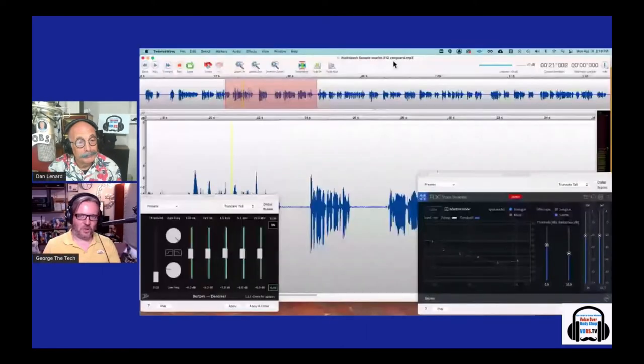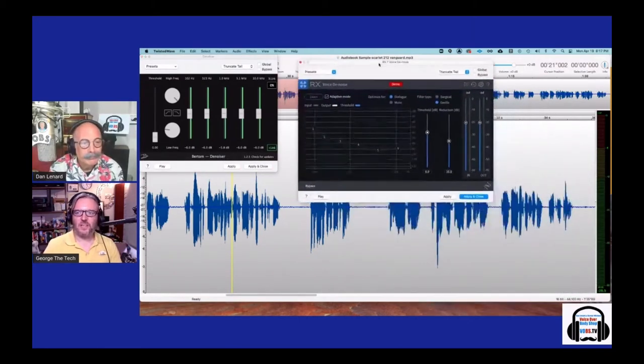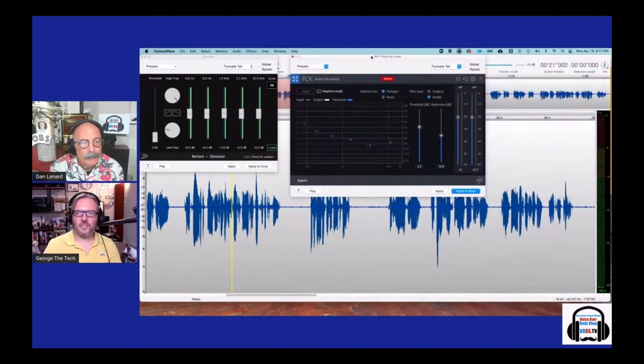Next thing on the list, I've got a screen share going here of Twisted Wave with two different noise reduction plugins. And we all know we prefer that we not have to use stuff like this, but we do also know a lot of you voice actors are in noisy cities and you're just trying to do whatever you can do to pull it off. And so I just want to show you these two plugins because they're quite a contrast to each other. So on the right is Isotope's RX. This is their voice denoise plugin.